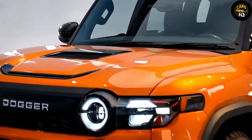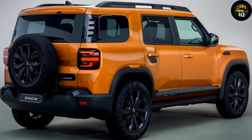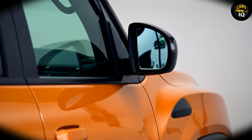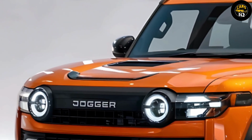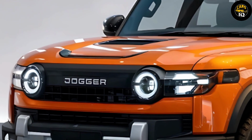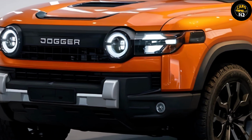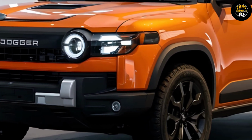The manual 6-speed and optional 7-speed dual clutch both shift crisply. On the road, the Jogger feels agile, not sprightly, but balanced, amiable in town, stable on highways, and pleasantly firm in corners for its size.